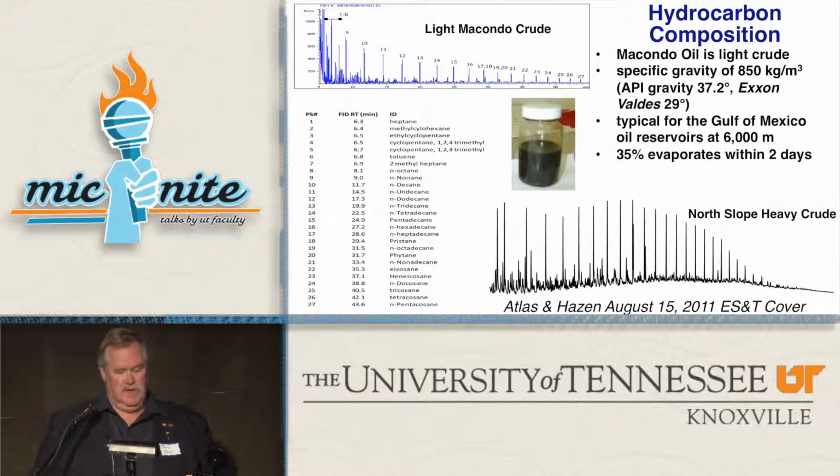Not all oil is the same. Here we see the spectra of the Macondo light crude versus Exxon Valdez heavy crude, and the light crude is easier for bacteria to degrade and evaporates faster. Yet the media was immediately comparing the two disasters.